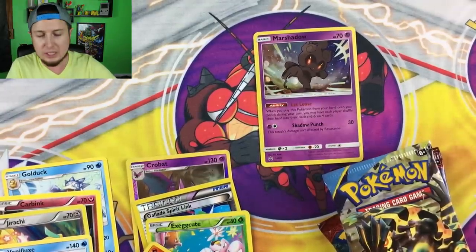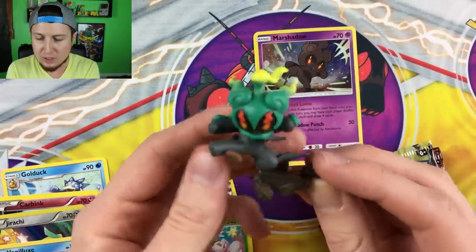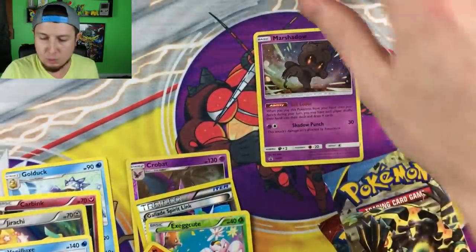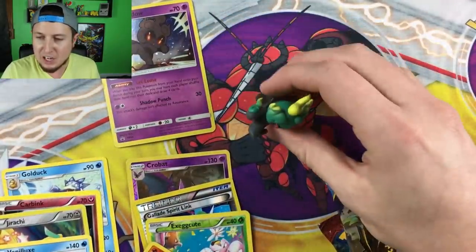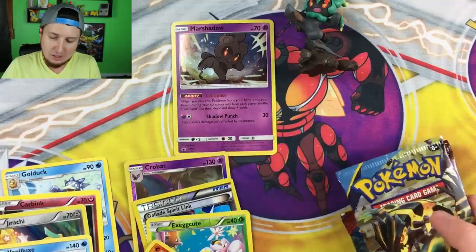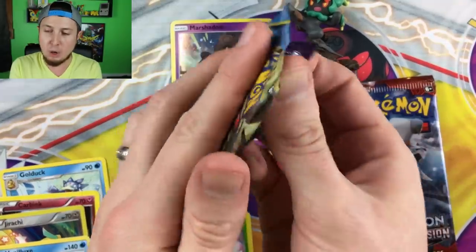And then, oh, look at this. Look at the little Marshadow figure right here. That is so, so adorable. I love that. Look at that. That is really, really cool. I actually really like that figure. Boom. I'm just going to set it up. Oh, and okay. So apparently it doesn't stay up very well. Look at that. It's just falling right over. Oh, I loved it up until that moment. Disappointment. Okay, let's just go ahead and start cracking into these Pokemon booster packs.